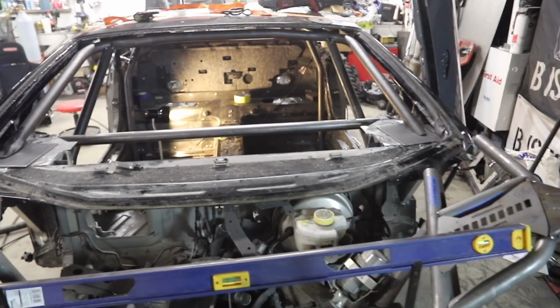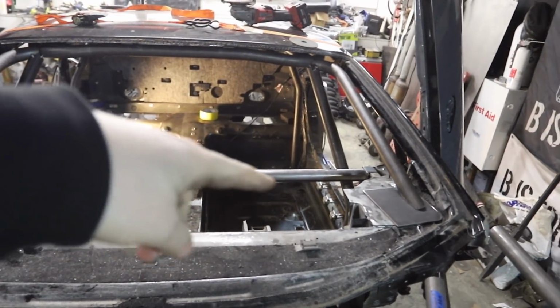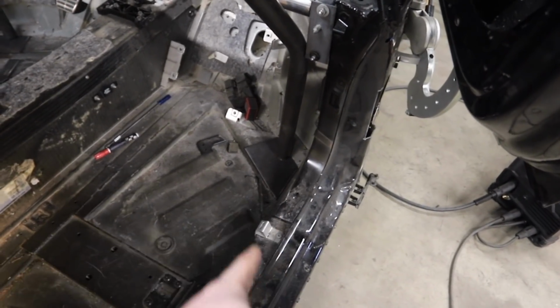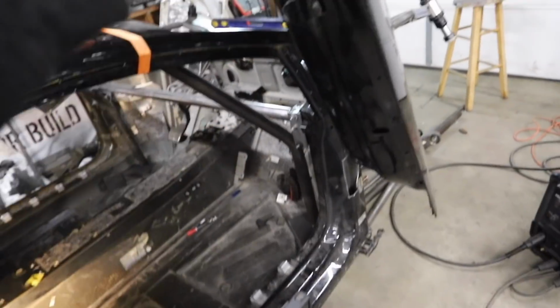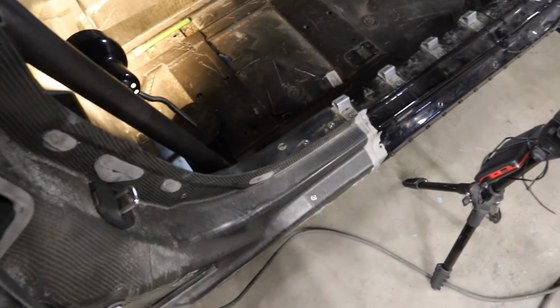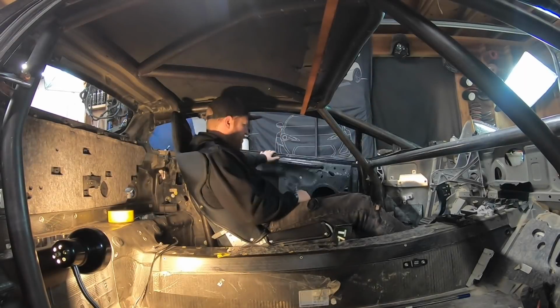Next thing we got to do is check out seating position. We're going to grab a seat from inside, check out the seating position in here, and figure out where our door bars are going to go. The door bar connects from the base plate of the B-pillar bar right there up to around shoulder height right here. And we don't have to run a door bar because we actually have doors, but it's just going to be added safety and rigidity, so we're going to do it anyways. I think we're going to have to kick it out a bit.